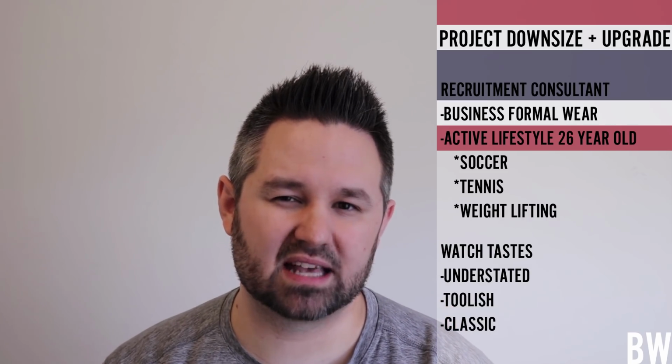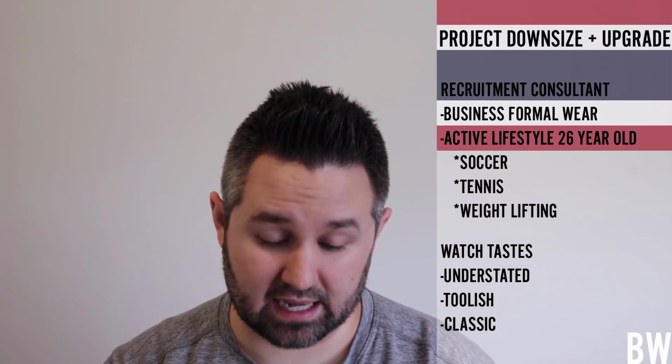Now, he has got about a 7-inch wrist, and he's got some watches here that he's considering. I'm going to go through those right now. This one is the IWC Big Pilot. This one is the JLC Reverso. And this one is the Vacheron Constantin Overseas, but the older generation.